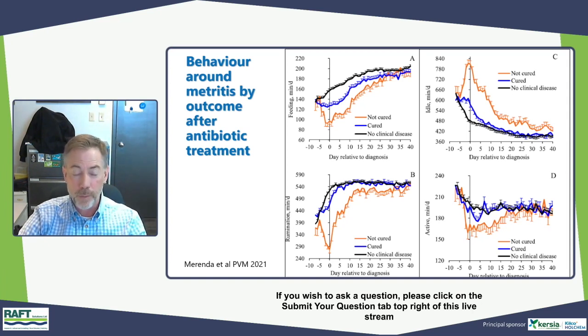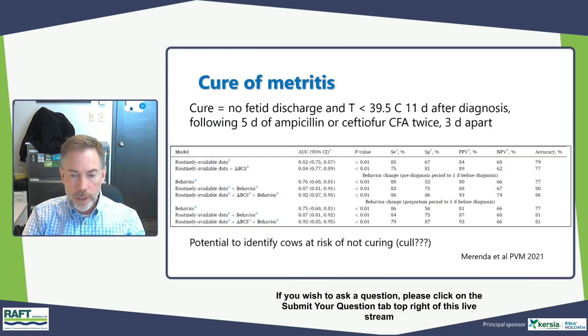Now, again, what do you do with that? Are we going to make a prediction on the day of diagnosis and withhold treatment? Probably not. But the point is that we can begin perhaps to inform selective treatment decisions or tailoring treatment decisions based somewhat on prognosis. So that's what they looked at here, the accuracy of prognosis or prediction of cure, which was a little bit better than the prediction of a case to come of metritis. So here we're up to about 80% with small marginal gains in accuracy when we add behavioral data on top of routinely available data.